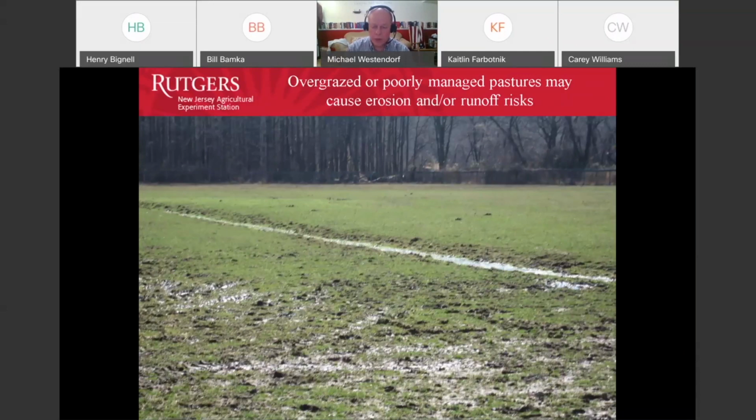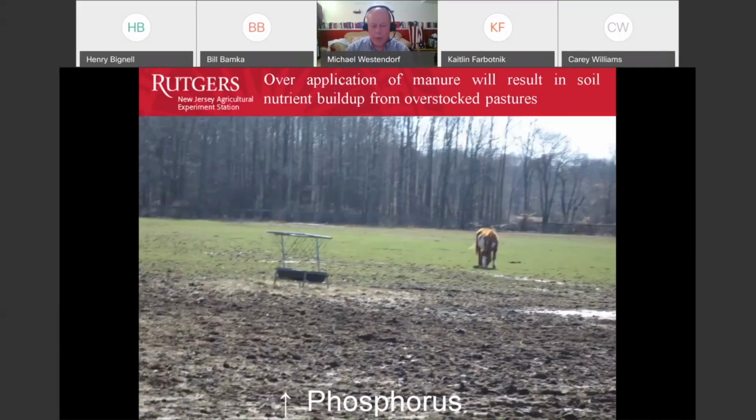This particular pasture, it's in New Jersey. I won't tell you where, but some horses were living on that pasture, and not a lot of good drainage and very, very poor stand of pasture on it. So whenever it rained like this, it was definitely an erosion risk. There's streams to the back of that pasture. And I think this is the same pasture at a different time.